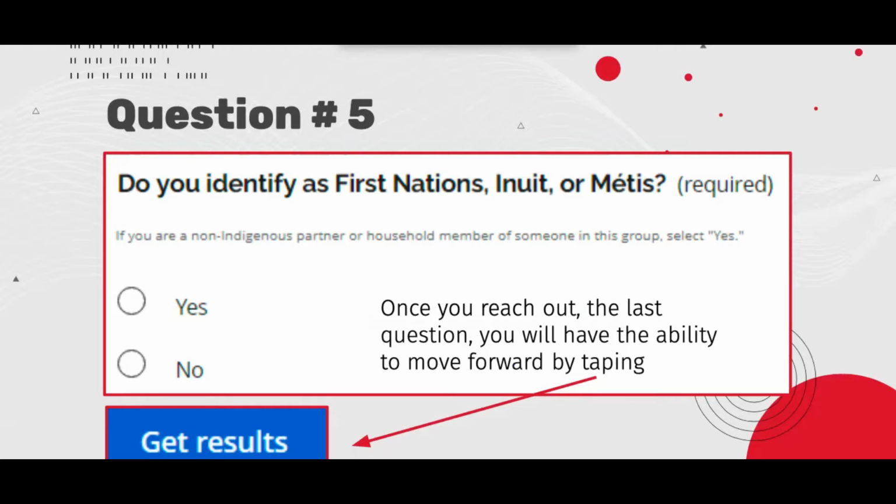Question 5: do you identify as First Nations, Inuit, or Métis? This is also a required one, and it gives you a little note that says, if you are a non-Indigenous partner or household member of someone in this group, select yes. Once you reach this question, this is the last one, and you will be able to move forward by tapping on this green button with white letters that says get results.